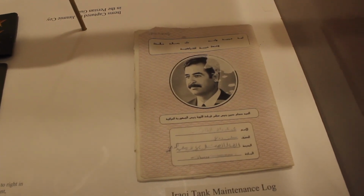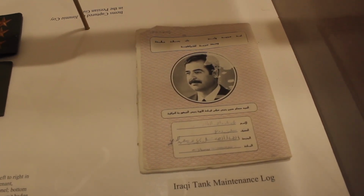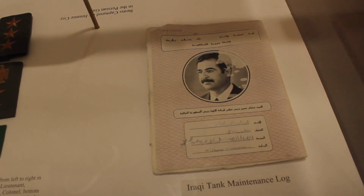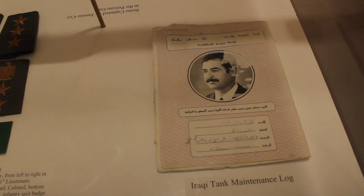with Saddam Hussein's face right there on it. That's interesting. I'm pretty sure that everything that this man touched, he felt like he had to put his face on. And it would be totally different if it wasn't that he was just so full of himself, but he clearly was.